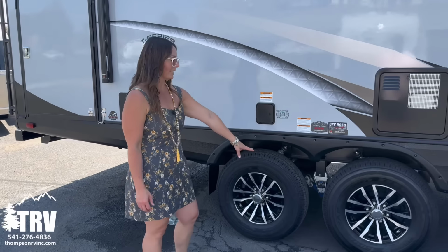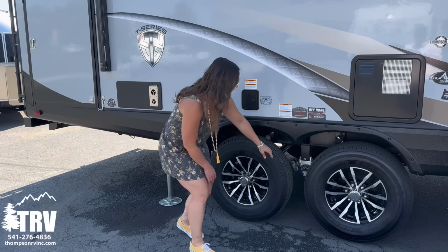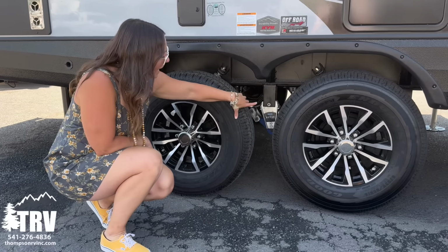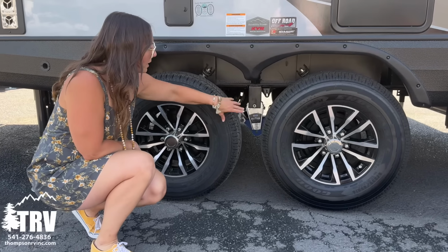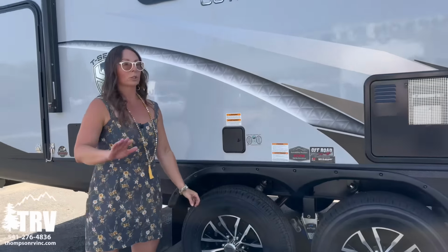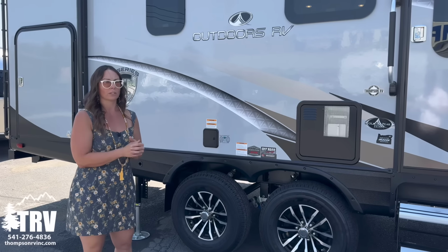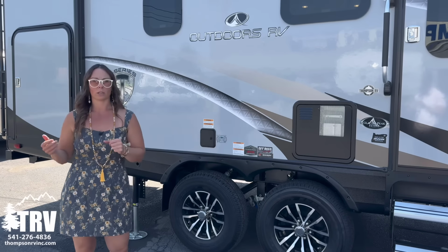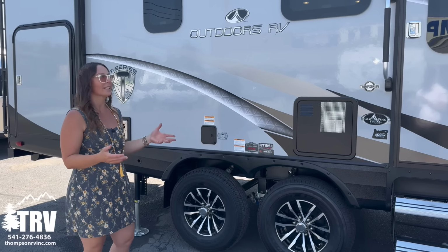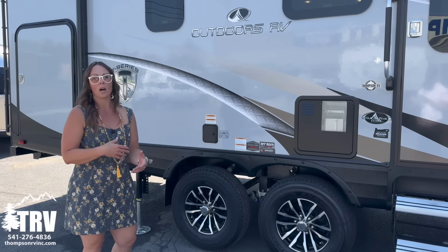You're going to have 16-inch load range E tires. The off-road X4 suspension package, which is the MoreRyde All-Trek 4000 suspension, heavy-duty shackles with bronze bushings, greasable zerts, and then the KYB off-road shocks, which are not just for off-road, they're also to help with any kind of body roll. So that's a great feature to have. You would never buy a trailer or a car or anything without suspension. And shockingly, Outdoors RV is one of the only manufacturers that uses such a great suspension on their travel trailers and their fifth wheels.